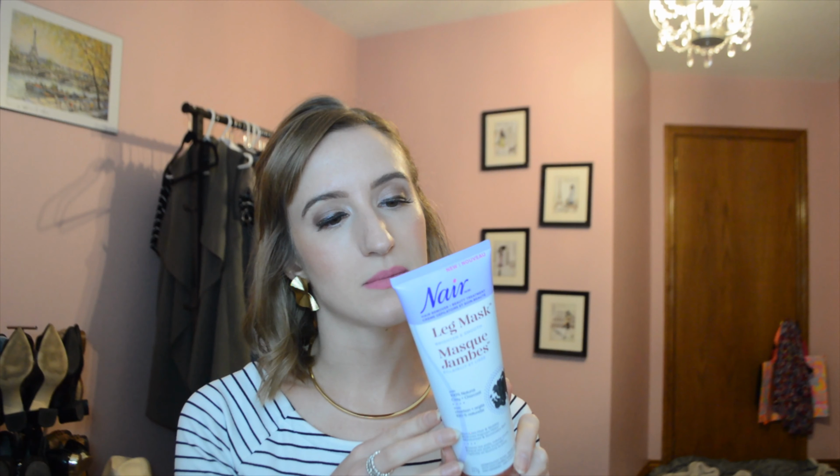Alrighty, now moving on to legs and body. This Nair leg mask, I just used it 2 nights ago and it worked so well. This is like the Nair depilatory cream with a face mask in it for your legs. So it goes on as a gray mask, and the scent is really good. You keep it on for about 10 to 15 minutes. It says 5 to 10 minutes. Don't exceed 10 minutes. Whatever. 10 minutes. And then you rub it off in the shower and your hair all comes off with it.